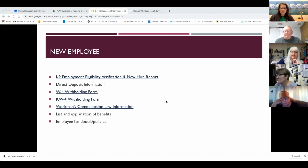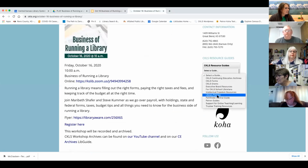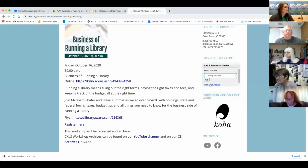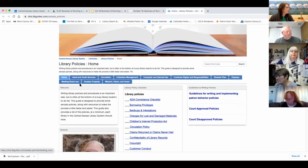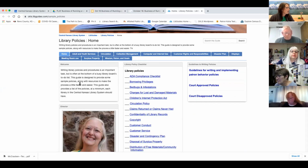Really, we've gone through all those and got them cleaned up. If your library has an employee policy handbook and it hasn't been looked at in a while, take some time and go through it. If your library does not have an employee policy handbook, we do have policies that we can share with you. They are sample policies, and these are more for the library policy ones, but I'll also put on a new tab that's employee policies. That should be separate from your library policies.